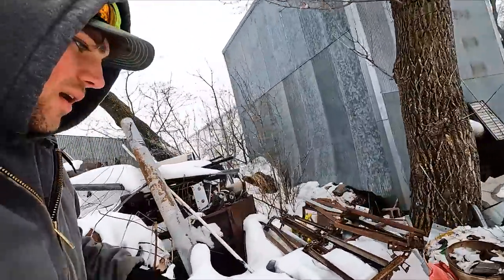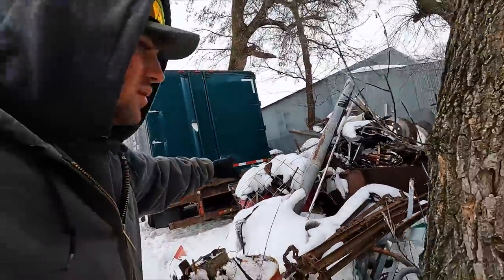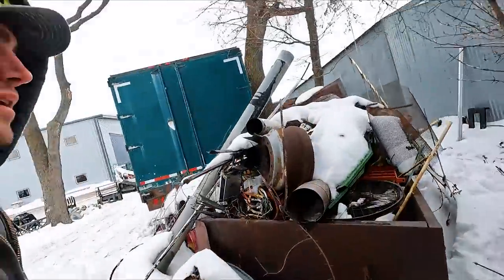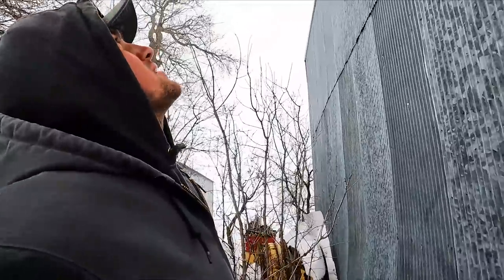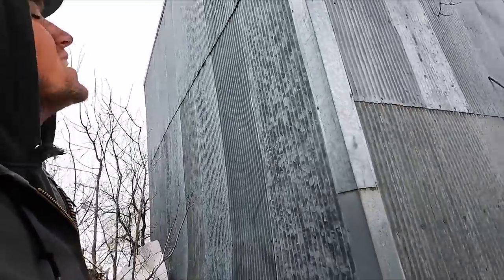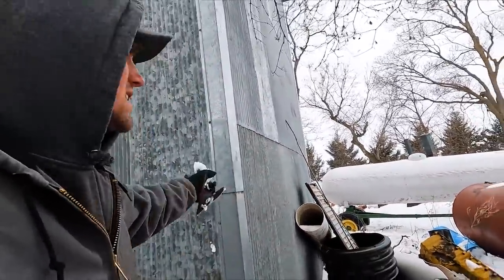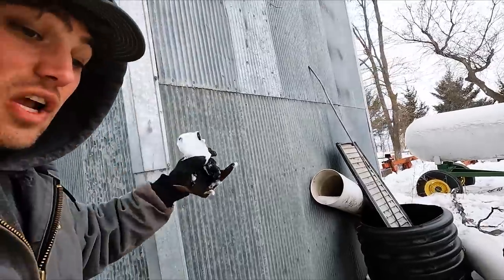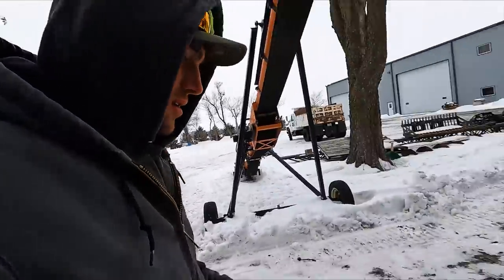Hopefully that'll work out. We got one more barrel here, a few more there to do, and a couple over here, it looks like. Speaking of stuff that should be ripped down, we used to keep our old dryer inside here back in the 90s, and it's called the dryer shed. It's basically just a junk hole shed now.